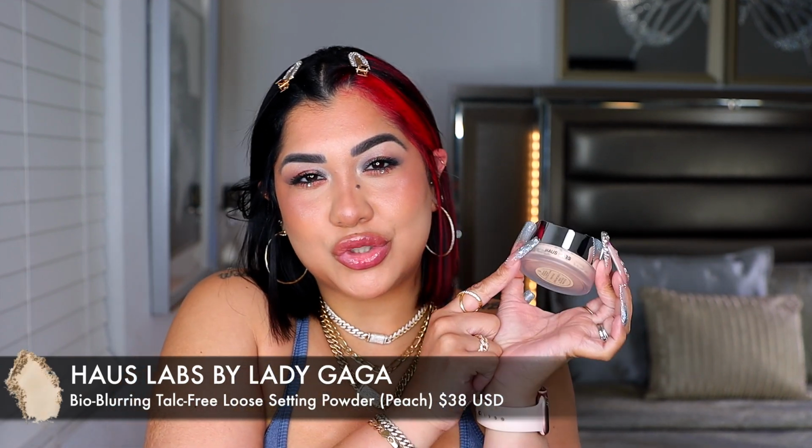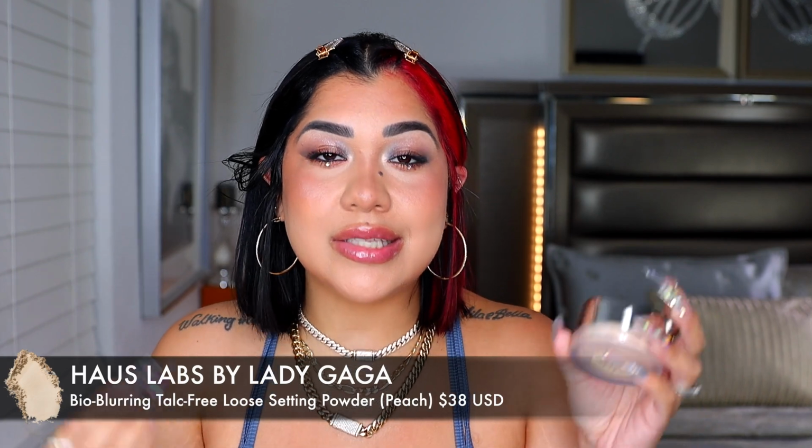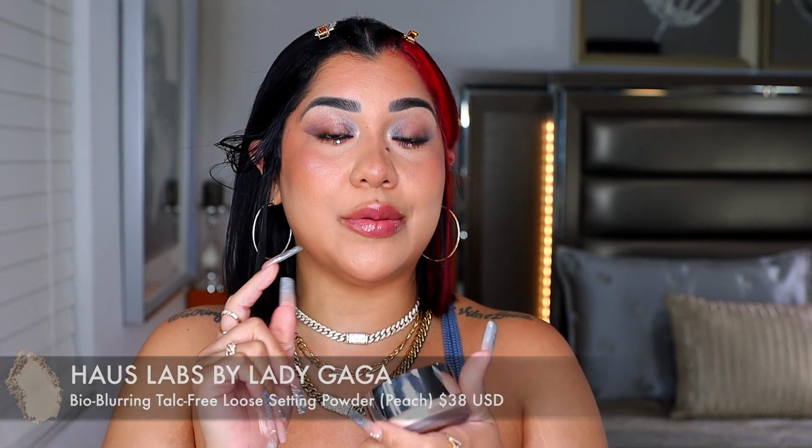And then this one from House Labs. It's a little bit more natural. I use it more for like makeup, no makeup days when I'm wearing something light. I've also been setting my skincare with this powder, and one of the things that I like the most is that this is the shade Peach, and it's great for covering up hyperpigmentation.